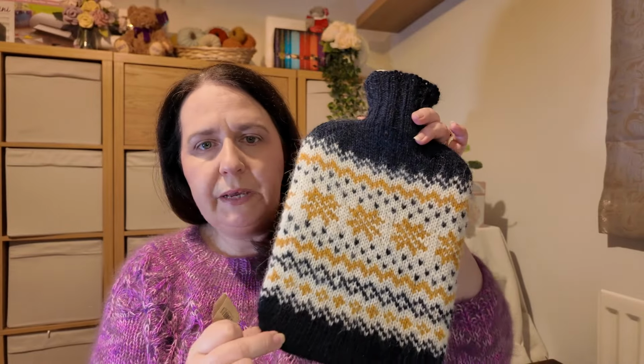This is one of the bigger hot water bottles. But yeah, it's just lovely and a really, really quick knit. So I really enjoyed that one.